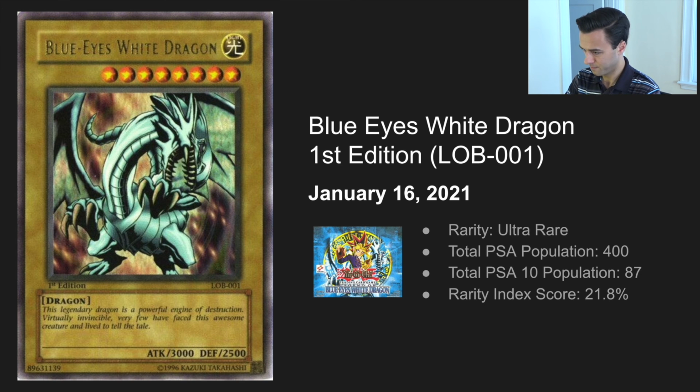So just as a baseline, I think we've got to talk about LOB first edition Blue Eyes White Dragon, right? Ultra rare, kind of the OG Holy Grail card of Yu-Gi-Oh. This has a total PSA population of about 400. I think there might have been a couple of qualifiers in there, like maybe one that was OC or one that had a half grade or something like that. There are 87 10s as of today, January 16, 2021, which represents about 22% of the total submission population being PSA 10, which is pretty good, actually, when you start getting down to it.